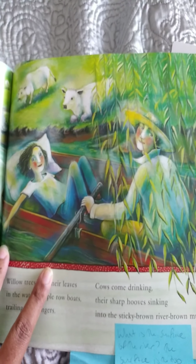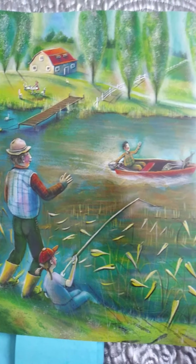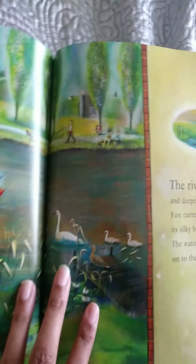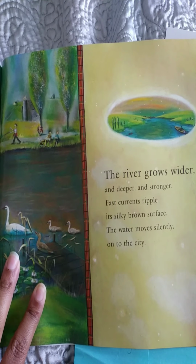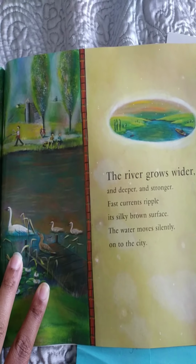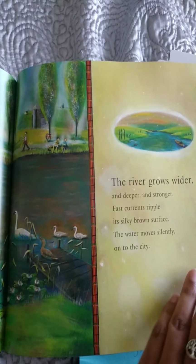What is the surface of the river? The surface is the top part of the water. The river grows wider and deeper and stronger. Fast currents ripple its silky brown surface. The water moves silently onto the city.